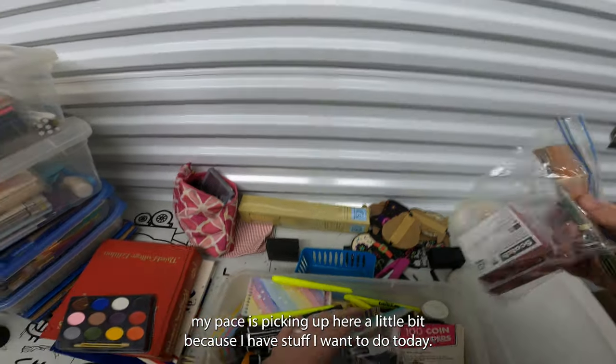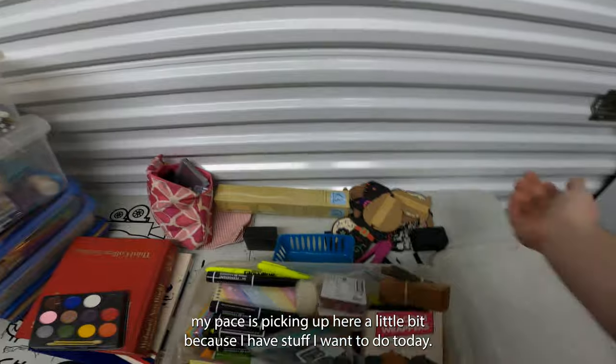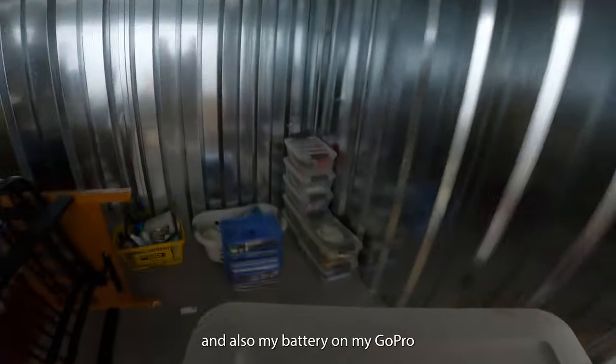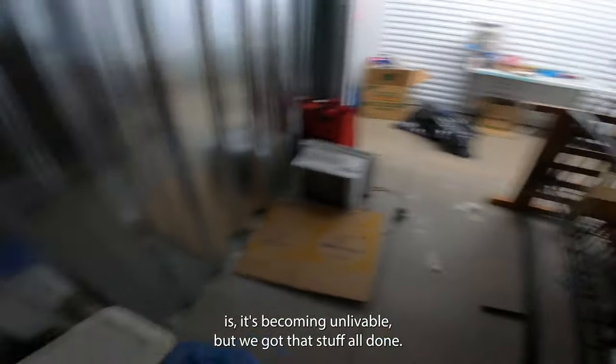You guys can see my pace is picking up a little bit because I have stuff I want to do today, this evening. I'm preparing for the show. And also, my battery on my GoPro is dying. But we got that stuff all done.